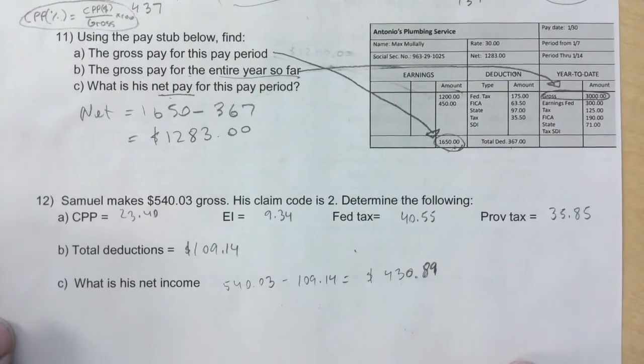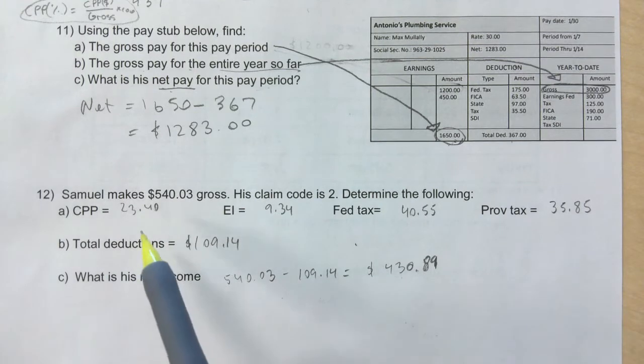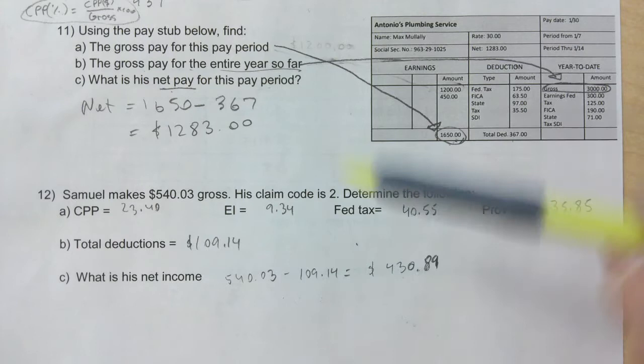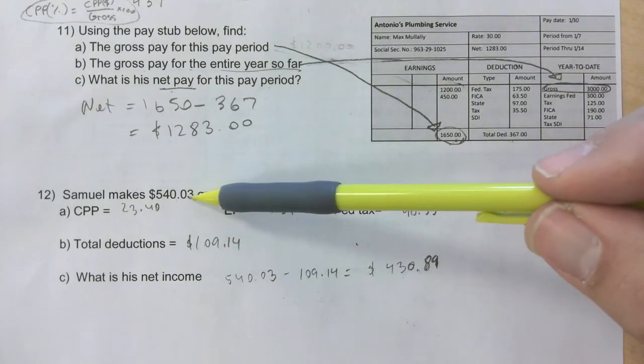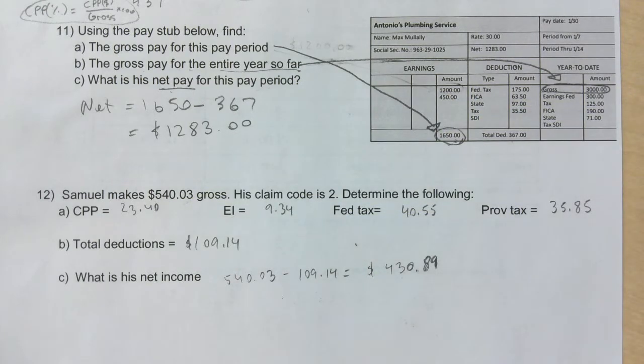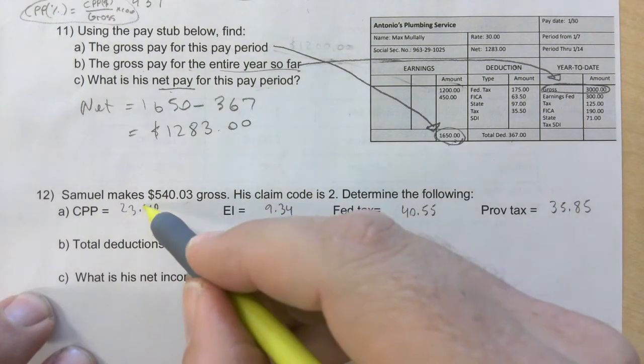Continue. I already went ahead and did this one, so just check if you got this right. It's very important. I did this on purpose. I put the 03 in there. It makes it tricky. There's actually a 540 exactly, but this is 540.03, so it actually takes you over to the next category, the next bracket. Even if you're off by a cent, you will lose the marks for that particular entry. It's supposed to be a 4 here.